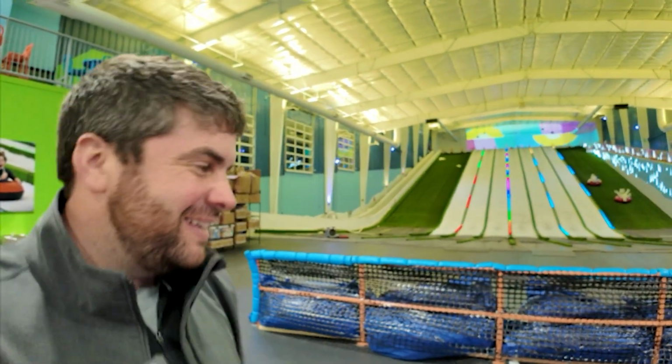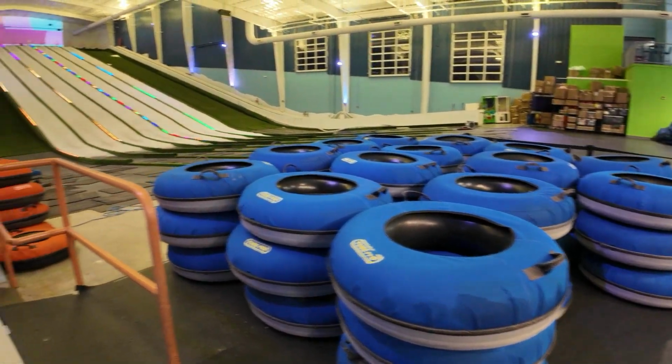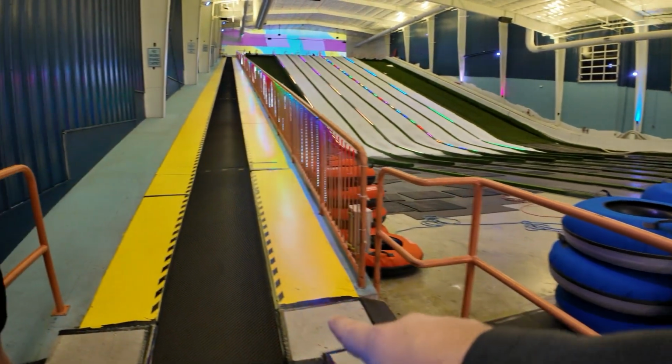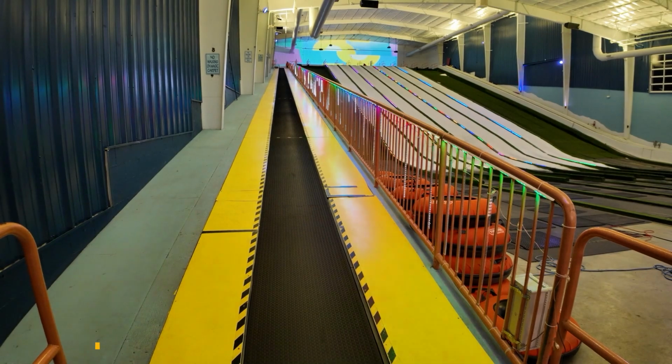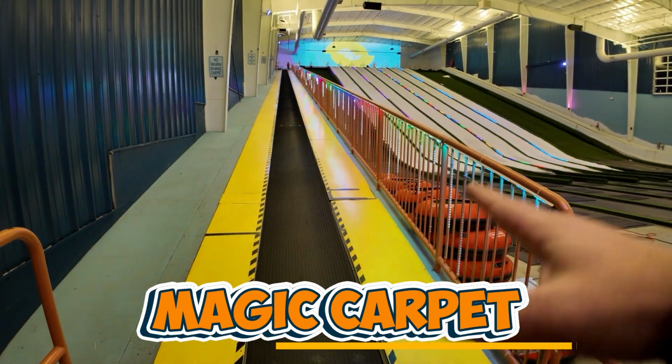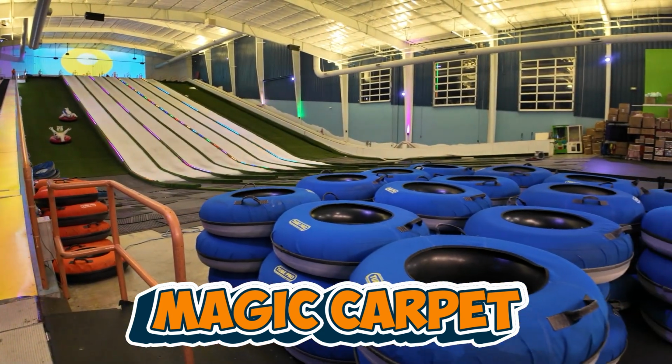So now for the main event, we are actually going to take a second and go down the slide. Come join me, let's have fun. All right, so what we do is we come and we grab a tube. What is awesome about this place is that it's actually got an escalator going up, but it's not just an escalator. What's this called? Magic carpet. It's called a magic carpet. I'm gonna redo that. Okay, come on. If it's called a magic carpet, that's awesome.